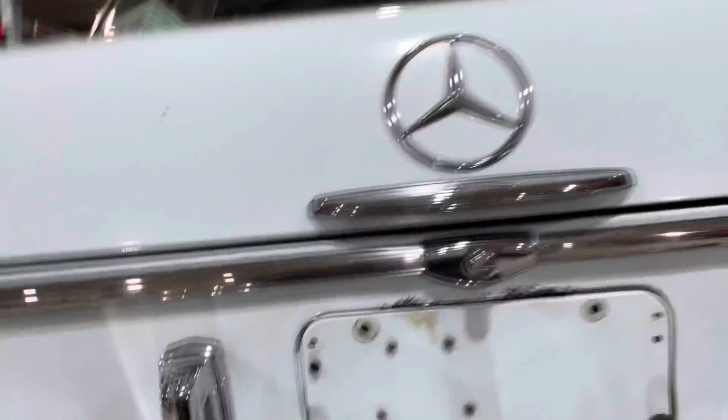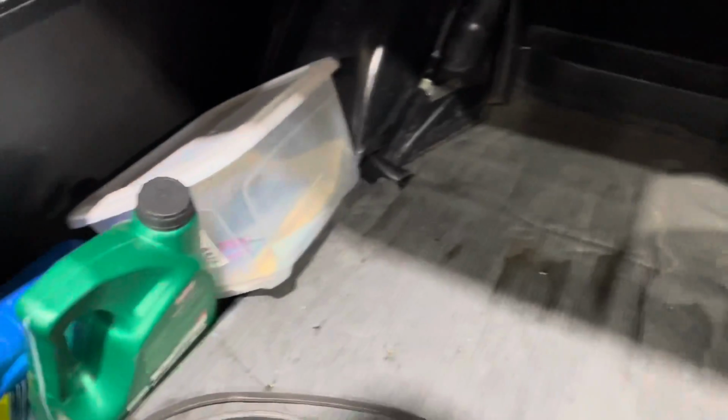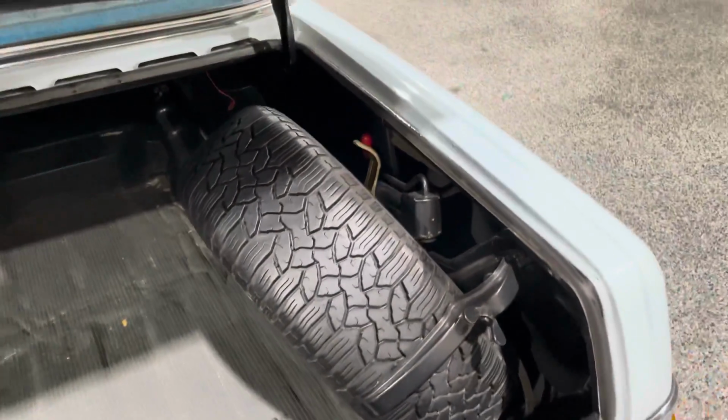Tail lights fantastic. Pop the trunk while I'm here real quick. And it's kind of neat here. Got spare tire, everything's super nice in the trunk. You see this little folder right here? It is actually full of records of this car from almost going back to new. So very extensive history on the car.